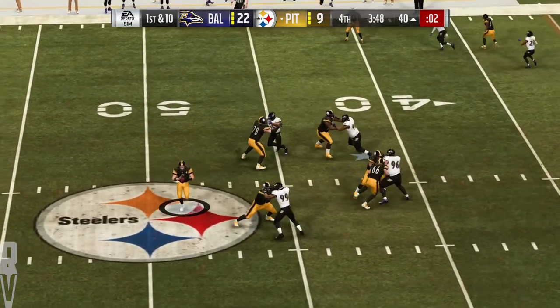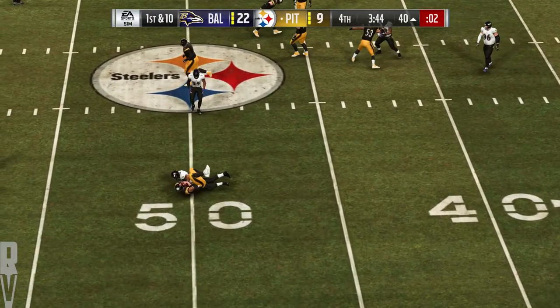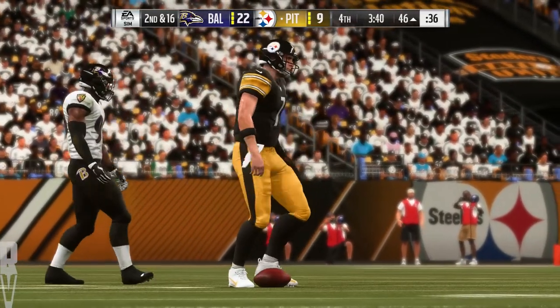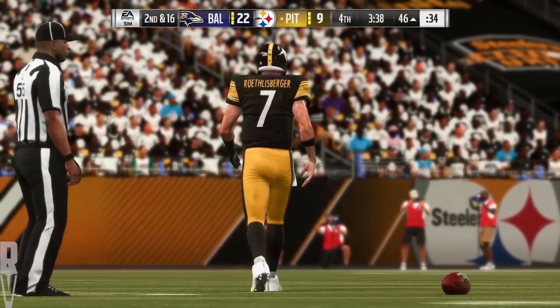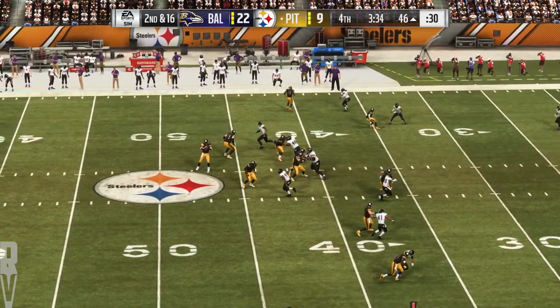Now Roethlisberger on first down. And he goes down. The Ravens able to get to him. You never want to give up a sack. From the O-line's perspective, they hate it for several reasons, especially because they felt like they let little brother down back there in the pocket.